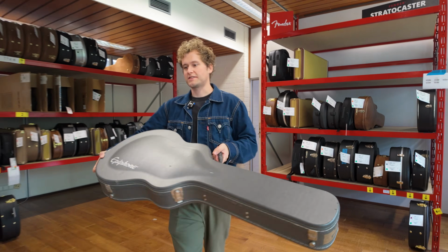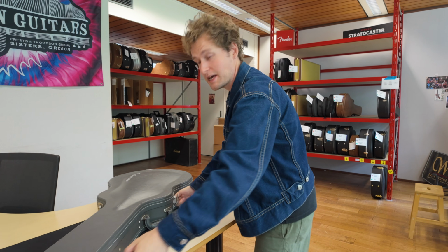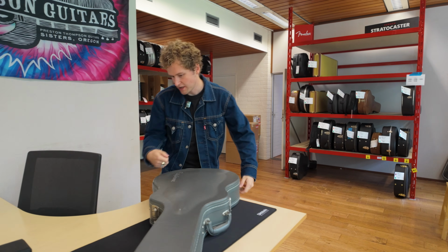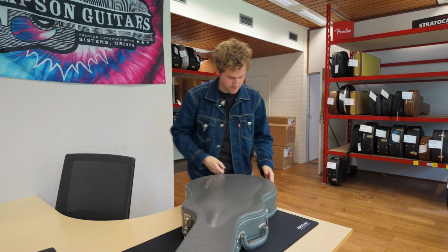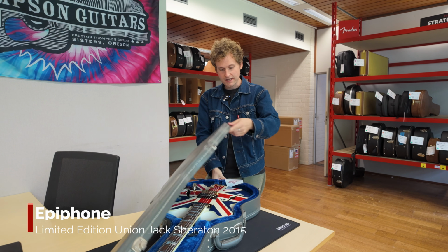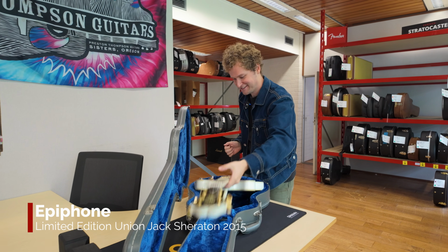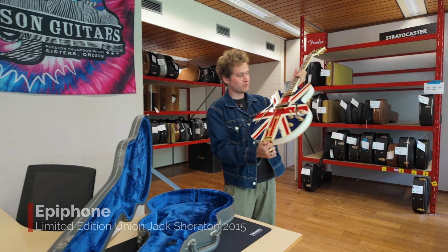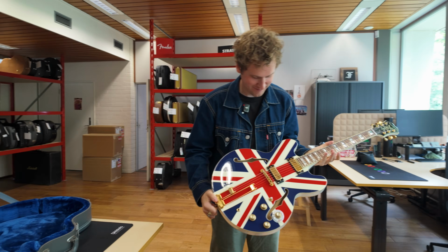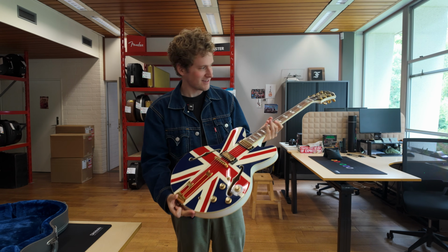Let's do some electrics for this round. This is a limited edition Epiphone. We already saw a John Lennon Casino a few weeks ago. This is again a semi-hollow ES style, but now it's a Sheraton. Rule Britannia, the Union Jack. An Epiphone Sheraton with the Union Jack.